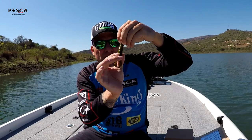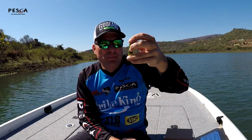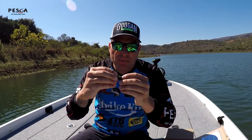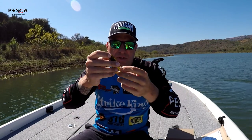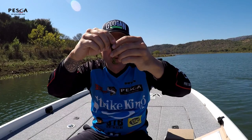I can see nice big ribs on the body. Quite solid. Obviously it's a punch bug, so it needs to be able to hold up when you're pitching it in heavy cover. So it's got to have some nice body to it. Those ribs are going to help it have a natural feel as well, and they'll push some water as it goes down. So that's pretty cool.